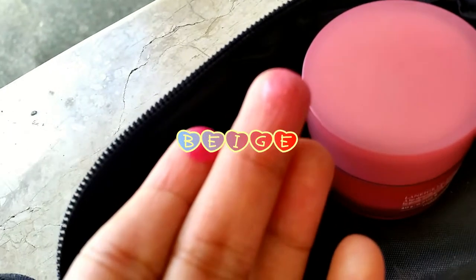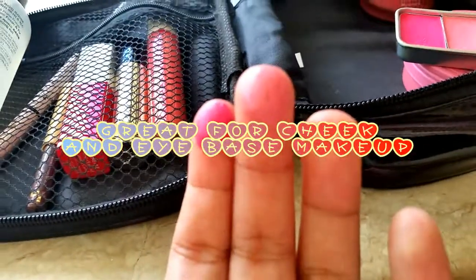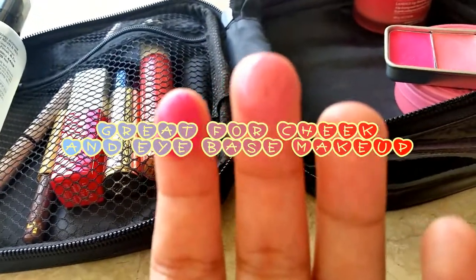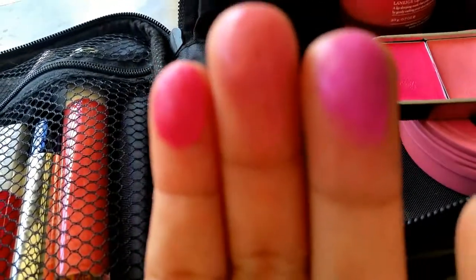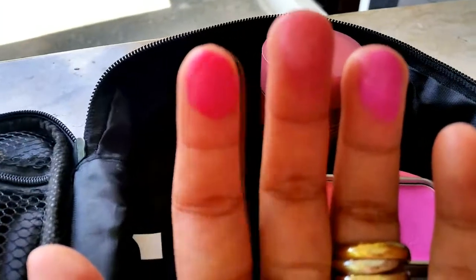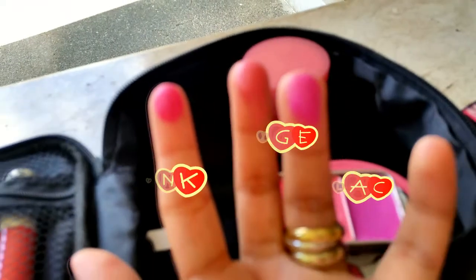The flesh tone. There. Can you see it? It's almost the same as the packaging of my lip mask. So it's a lot lighter than the first one I swatched, than the third. So this is the lavender. A bit pink as well. So there you go. We have the pink, the flesh, and the lavender.